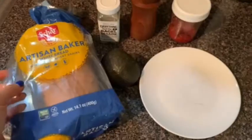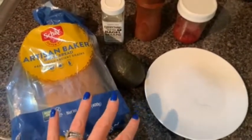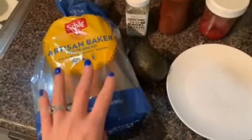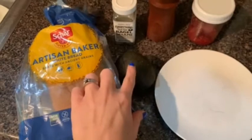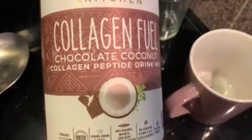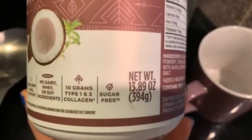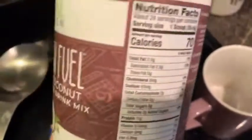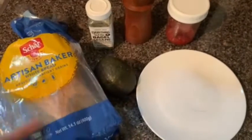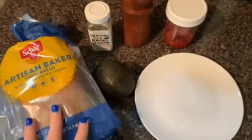Probably my favorite pre-run snack or meal is avocado toast. So simple. You get the good carbs that you need for running. You get the good fat, which is the slow burning fuel, so that will carry you through your run. I don't do a lot of protein before I run. I did have a cup of coffee with collagen in it, which I'll show you that collagen powder in just a second. But pre-run, you really want to focus on energy to carry you through, and then post-run is when I get my protein in. So I'm going to share with you how I make my avocado toast.